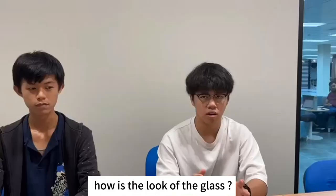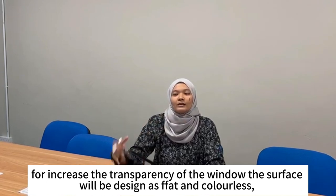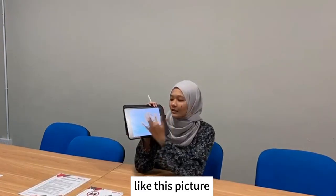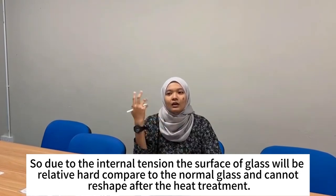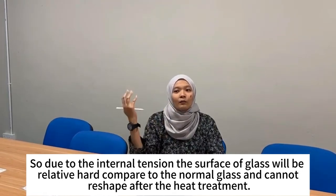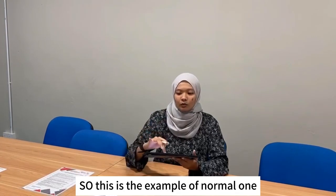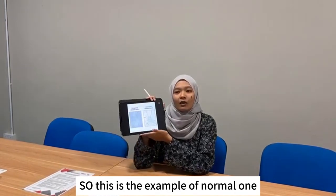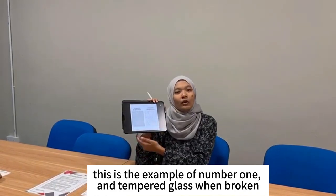What do you think? How is the look of the glass? To increase the transparency of the window, the surface will be designed as flat and colorless like this picture. So, due to the internal tension, the surface of the glass will be relatively hard compared to the normal glass and cannot be reshaped after heat treatment. So, this is the example of number one and the tempered glass when broken.